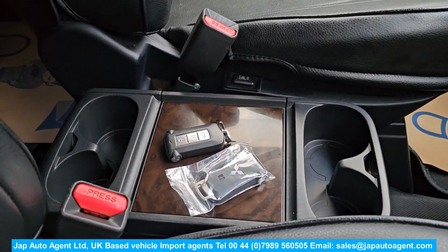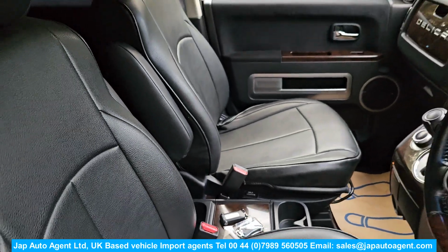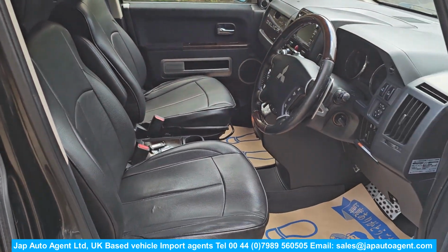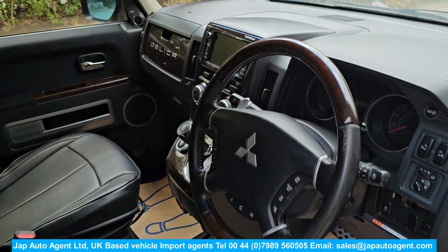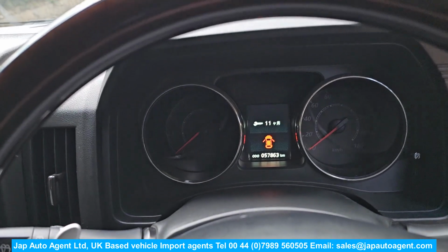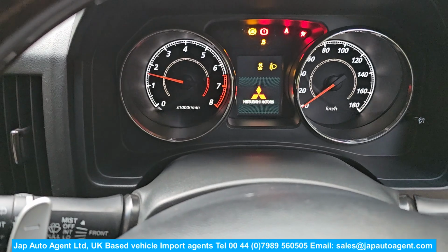The spare keys, there you can see. Plenty of cup holders, as always there is in Japanese cars. And so as I say, I provide the opportunity for my customers to buy these cars direct from Japan at the trade export price, the same price I would have to pay if I was to buy the car myself.